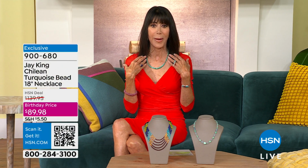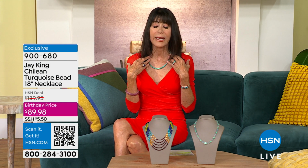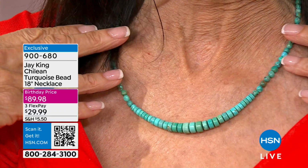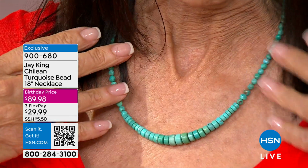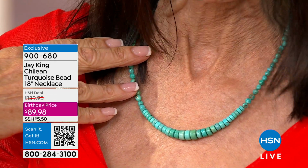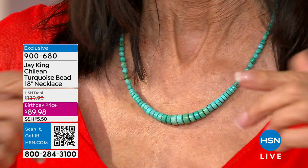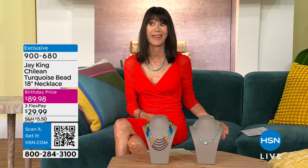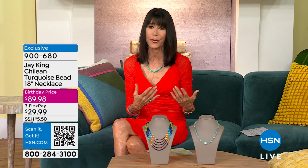So I'm wearing the very first piece that we're going to tell you about. And this is a markdown for the first time. It is this beautiful Chilean turquoise, and Jay is known for his turquoise without a doubt. And then you can take a look at this, and you can even see a unique matrix, like a gold matrix that runs throughout. From $140, it is marked at $89.98. Beautiful multicolor, and again at item number 9000680, first time markdown on that one. So enjoy, and we'll talk a lot more about how all the pieces are all handcrafted, beautifully designed.